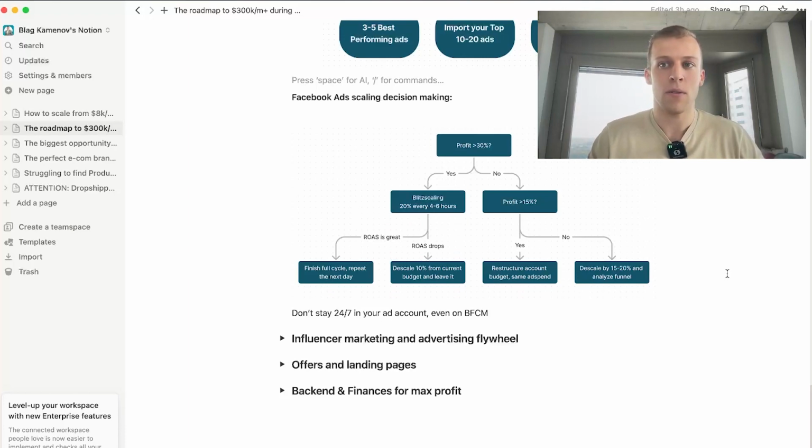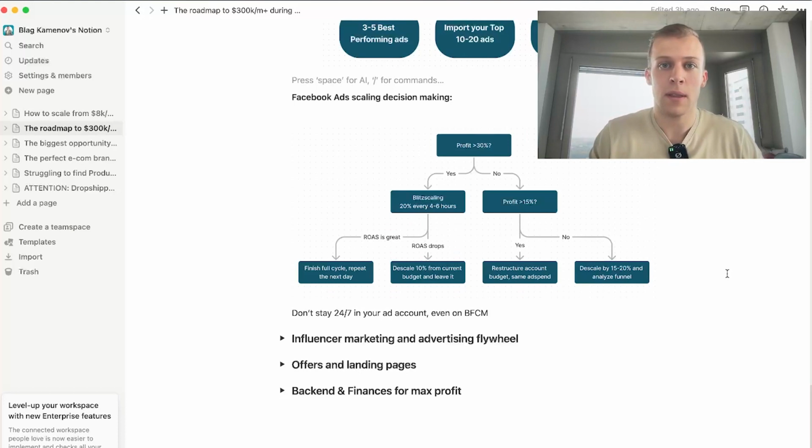And during that period, you need to monitor your performance. So if your ROAS is good and everything is fine, you can just continue and finish the full cycle. But if the ROAS drops and your conversion rate goes down and Facebook starts giving you bad traffic, you should descale a little bit and leave it until the next day. So that's pretty much how you can double your ad spend almost overnight. But again, you should only do this in very, very profitable days.